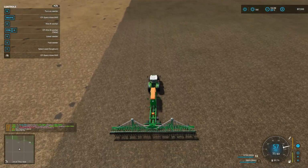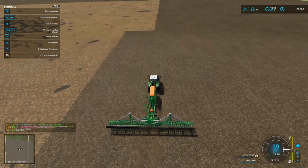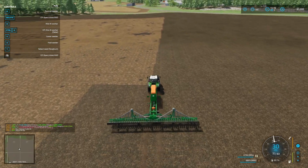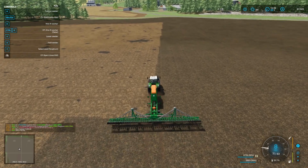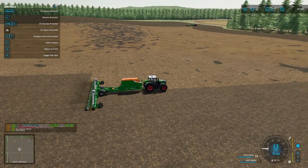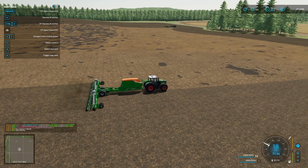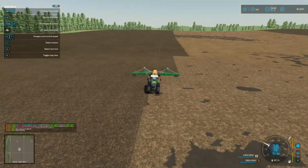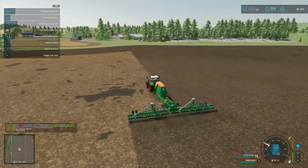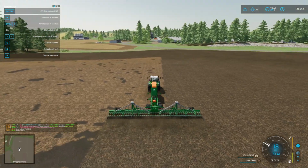I need to come out here a little bit wide because the course play and the regular helper won't go the exact same angles. I think I'll be able to do it this way. Well, this is actually going really well. Okay. Yeah, this next row will be a little wasteful, but that'll be it. Okay.